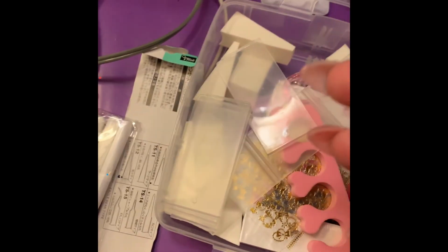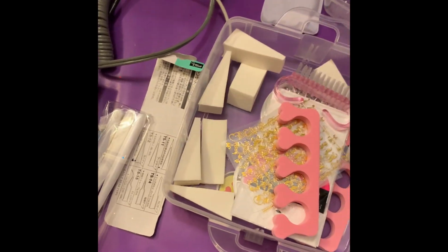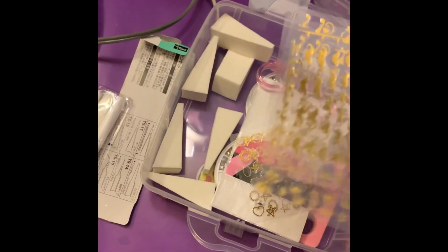She gave me all her nail stuff. She used to be into doing her nails, but not anymore. But that's fine, I'll take off her nail polish hang up storage thing. Look at this.